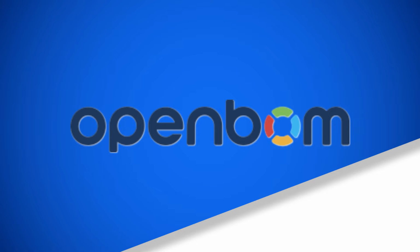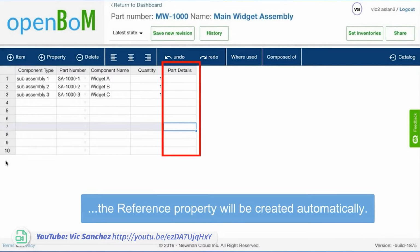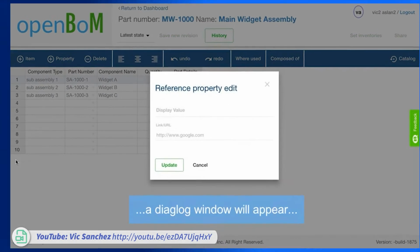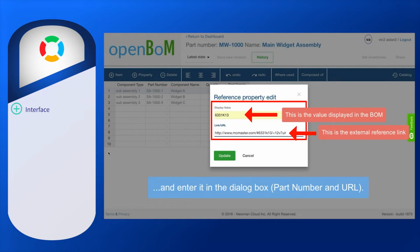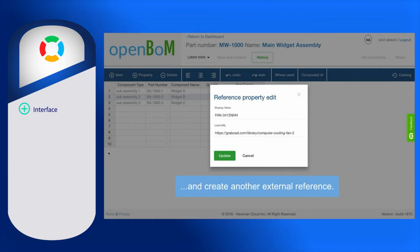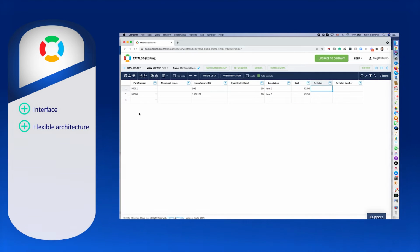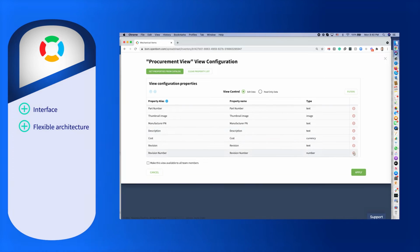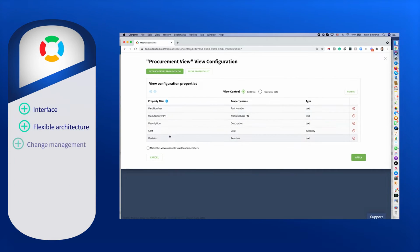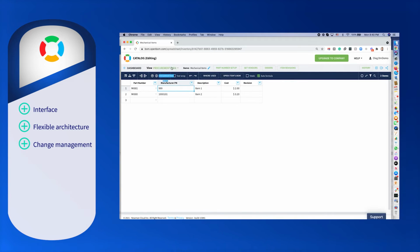OpenBOM. OpenBOM is a digital platform that helps manage parts, documents, bill of materials, vendors, and purchases. The positives users point out are the interface, saying that it is easy to use since it resembles a spreadsheet like Microsoft Excel. There are also formulas to help with cost calculations. Additionally, users praise OpenBOM for its flexible architecture for its data modeling. Analysts use flexible data objects to build any data structure. Finally, users love OpenBOM's change management, saying it is excellent with its change history and revision control, as changes are automatically tracked.